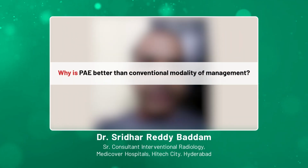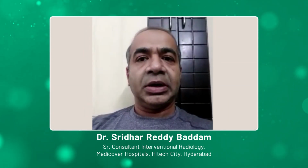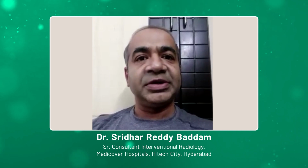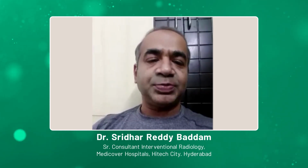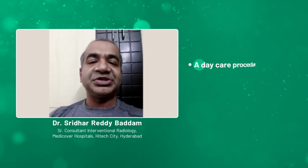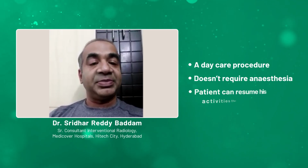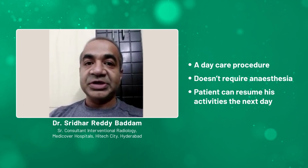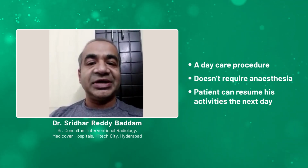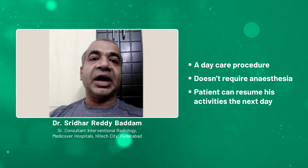Why is prostatic artery embolization better than the conventional modality of management? Earlier, the options were direct surgical treatments. When you come to interventional care, this procedure is almost a daycare procedure. It doesn't require anesthesia, and the patient goes back home the same day and can resume his activities the next day, as it doesn't involve a surgical kind of intervention.